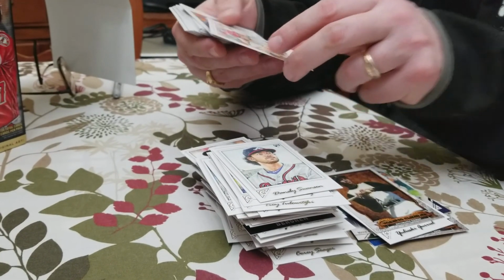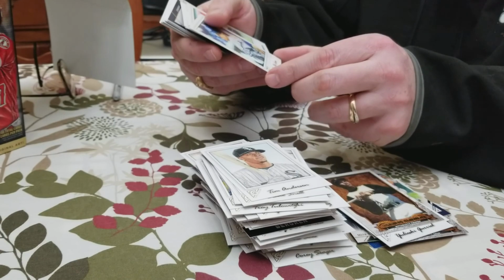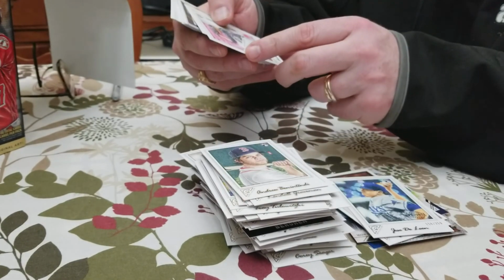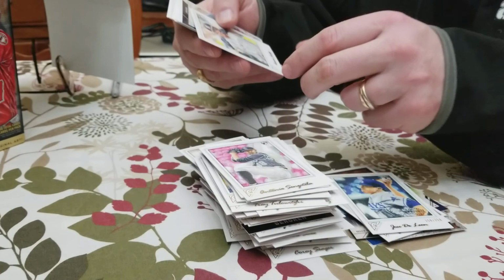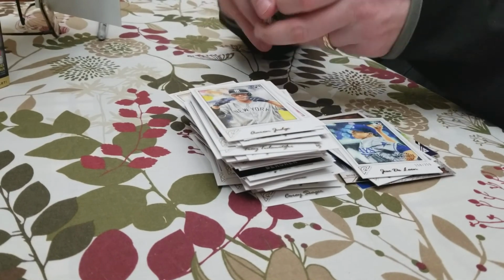Who do we have here? Grichuk, Blake Snell, Tim Anderson, another private issue, Jose De Leon, numbered out of 250, Kendall Graveman. There's Benintendi. There, boy. Antonio Senzatela. And our first Aaron Judge of the evening. Ta-da! He doesn't look so tall on there.